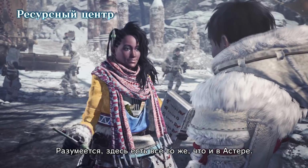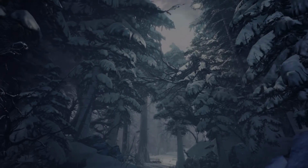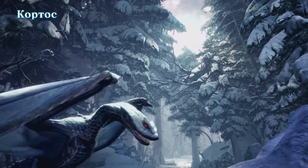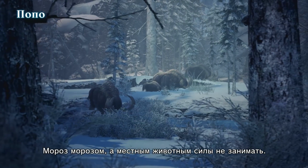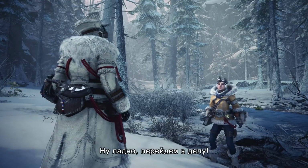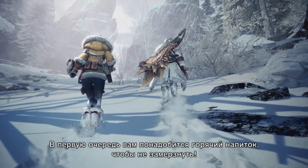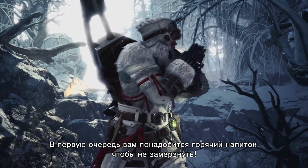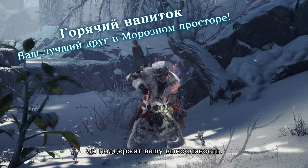Of course, it has the same facilities as Astera. Maybe freezing, but the creatures out here are as strong as anywhere else. All right, let's get right down to business. The first thing you'll need out here in the cold is a hot drink. These will help keep up your stamina.